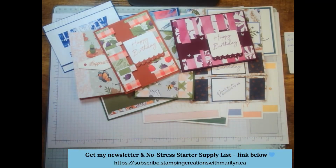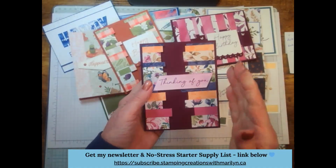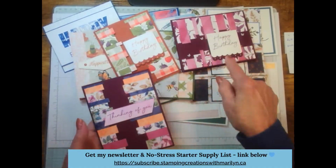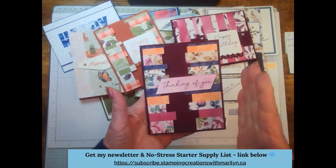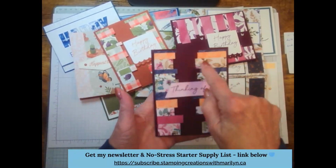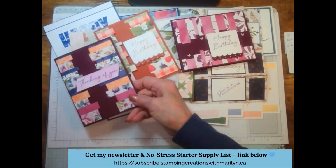And then the other one, this is the one that I did with just the tear and tape on the other side. So what happens with any of these, you can do them landscape, portrait. It looks like you've tried to piece back and forth, but it's real easy when you just trim it off here and put it over there, kind of thing.